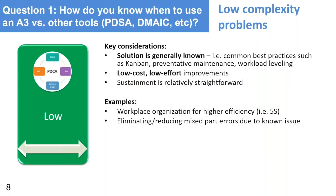We've got a mixed parts issue that came up with our customer. We know what happened. Somehow we know exactly what the root cause was for that. It may have been a one-time issue. May not need an A3 for that. An A3 may be helpful, but if we kind of know what the root cause was, we can just go ahead and attack that.